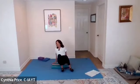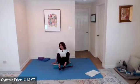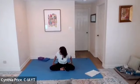For props, maybe sit on a cushion or a blanket and have that 1.5-inch block handy, or a blanket handy for later on in class. Come to a comfortable seat. I have named this class Wisdom of the Body. We're going to start with warming the body.